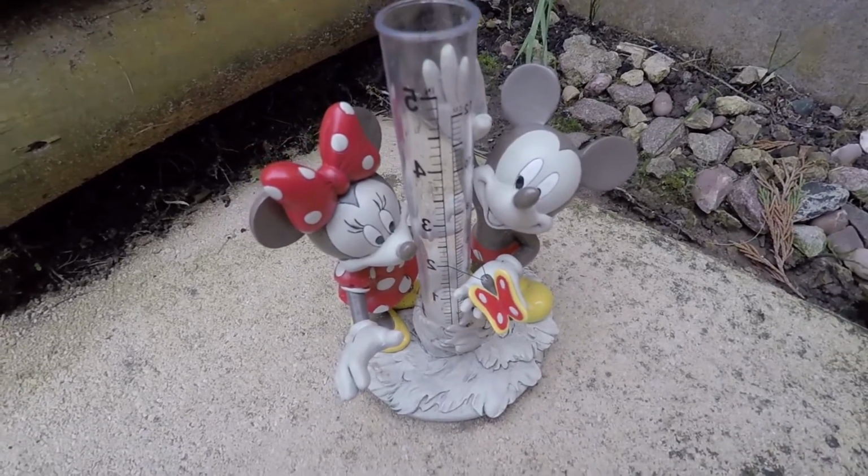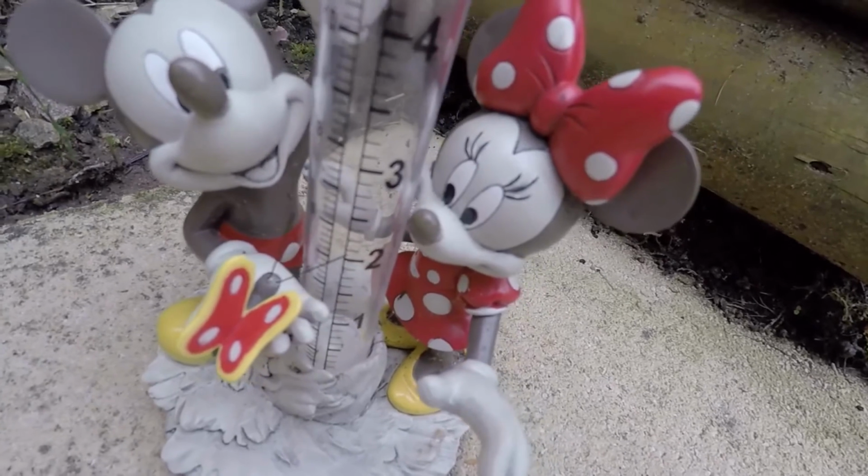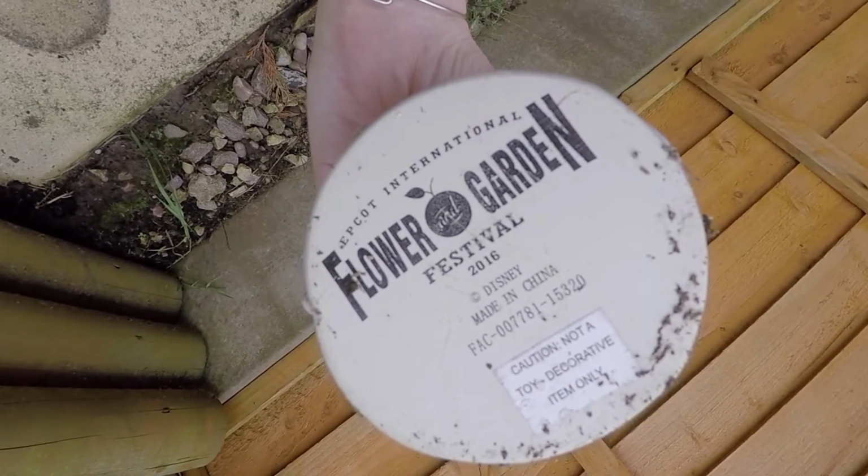It's only rained one or 2 days since I've been home, but it got half a centimetre of rain, which was exciting. And it's got a really nice Flower and Garden Festival logo on the bottom with the year on it, so I'll always know when and where I got it, which is nice. So I don't have that here with me, but you should be seeing video of it right now.